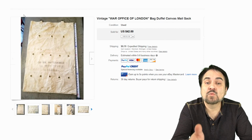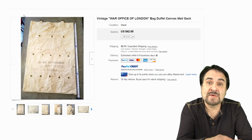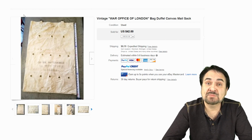Now here's another one, War Office of London. This is inter-office mail, probably went from one branch of the military to another one with mail during the war. Now this one would have multiple interests. It has mail collectors, military collectors, British historical collectors, just a nice piece.